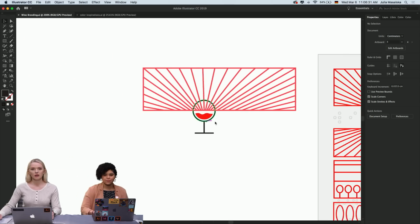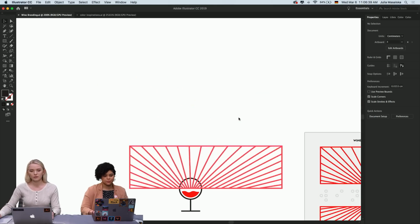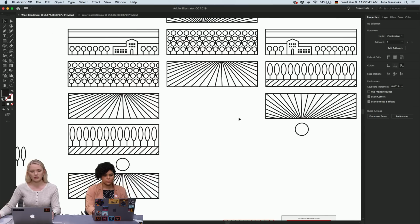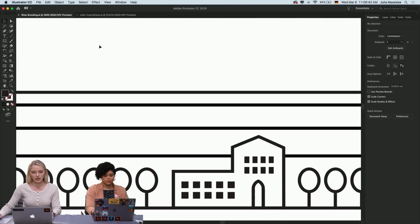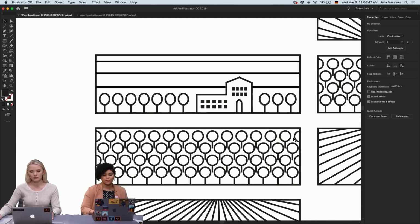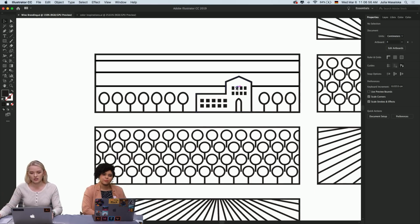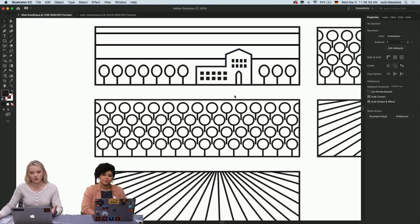So this is a little icon idea that I added to it to give it more meaning. Because in the end, we have little stories that are connected to these pictures. Here, for example, we have the vineyard that's surrounded by nature and is under the blue sky, and there is a lot of space around it. So this is what this story is about.